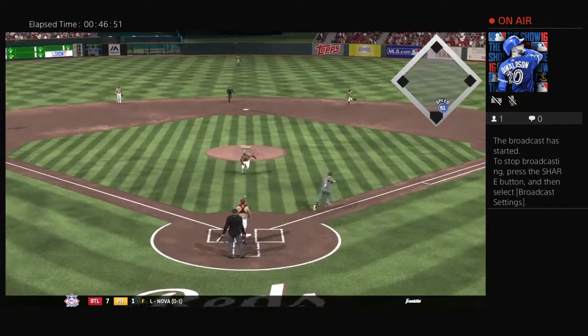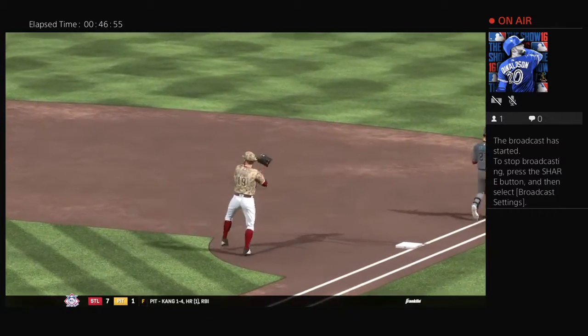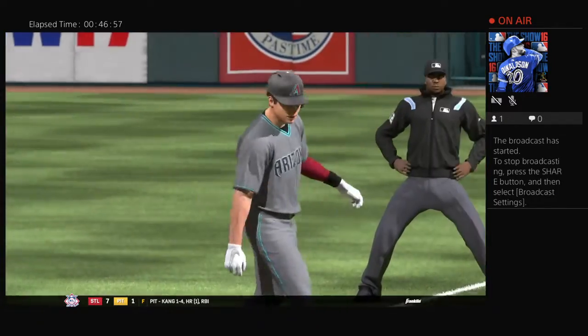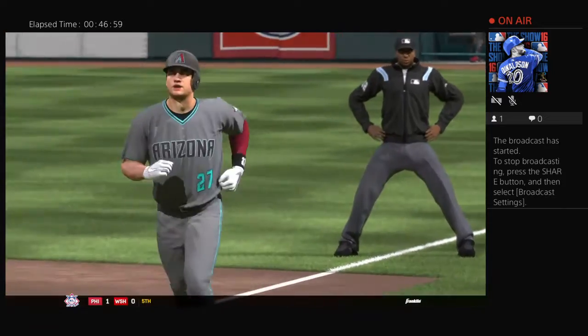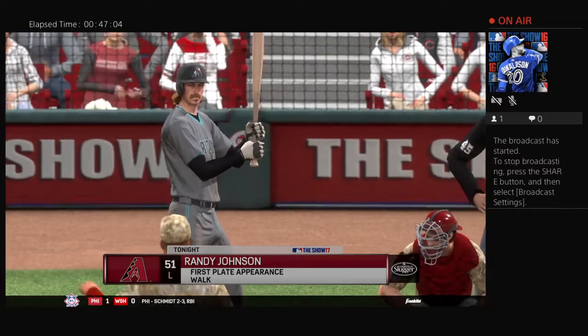Little chopper back his way. And the 5th inning will start with a ground out, 1 away. Now batting, the pitcher, Randy Johnson. At the plate, Randy Johnson.